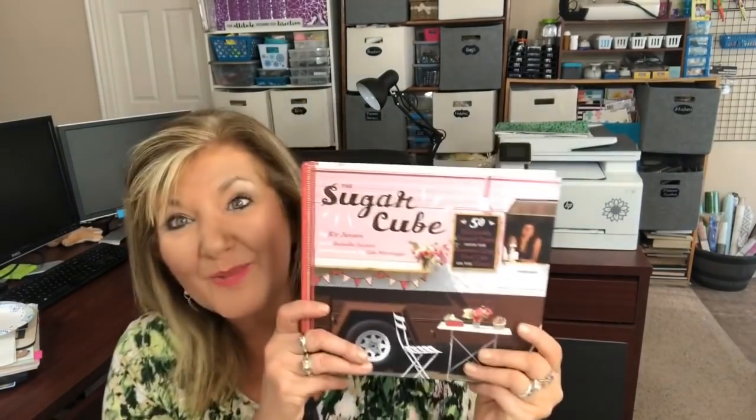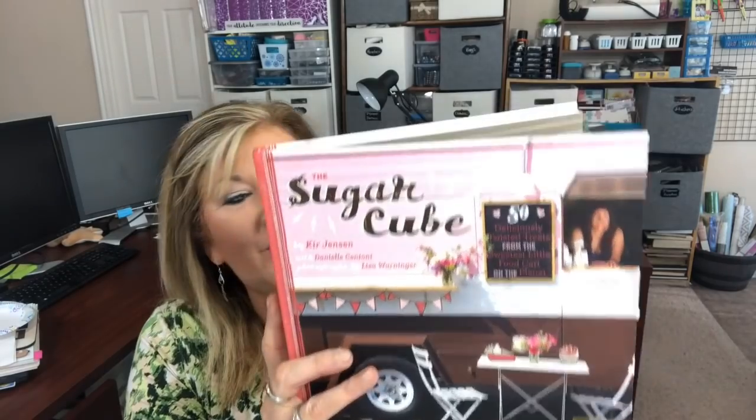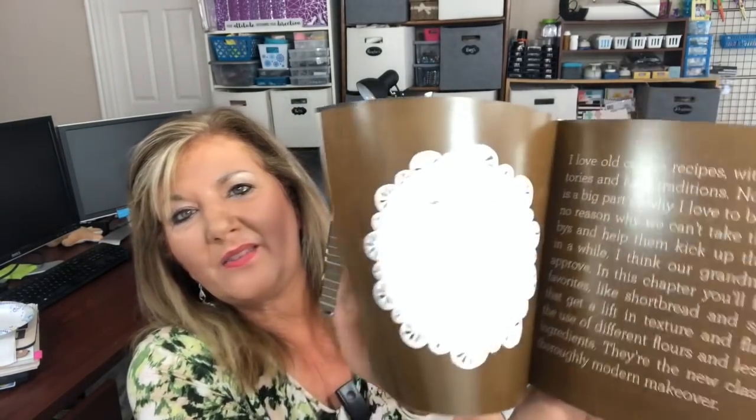Okay, and then this book is called The Sugar Cube, and it has all kinds of cool recipes for desserts with pictures and fun things in here. It is by Kerr Jensen. There's 50 delicious twisted treats in here, for a dollar, and it's really neat. And if you try them and you don't like the recipe, then you can always use the pages for decorating, right? Because there's all kinds of pretty pages in there.